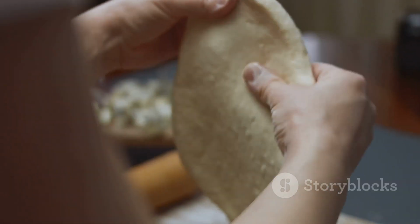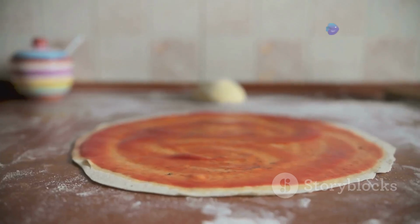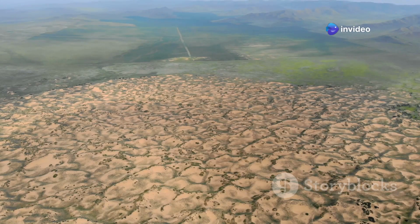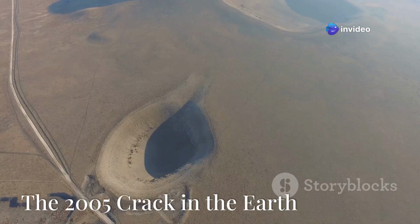Think of it like pulling on a piece of bread dough. As you pull, the dough stretches and thins out. That's what's happening to the Earth's crust in the East African Rift Valley.